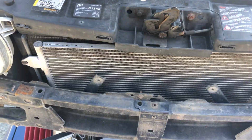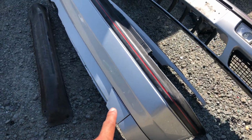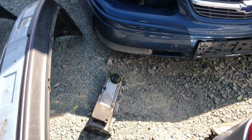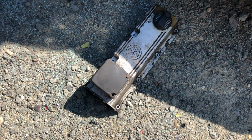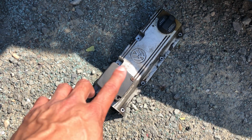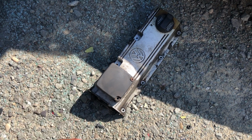Okay? Okay. Rear bumper is now off along with the rear rebar. I'm gonna pull the front rebar off as well. And I also grabbed this. This is the metal 2.0 valve cover. I can't verify that it fits the American version 2.0, but it may. Either way, it still looks pretty cool.